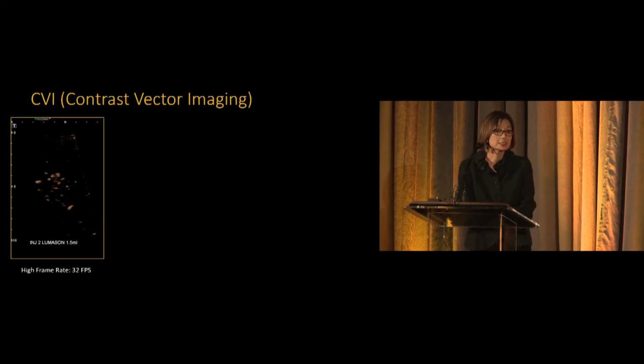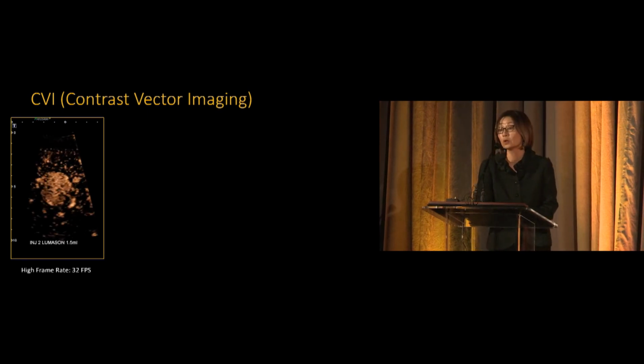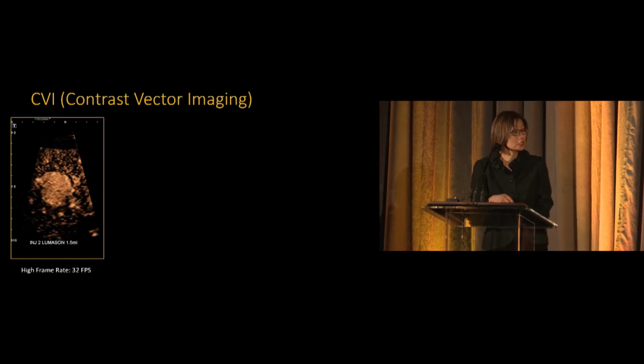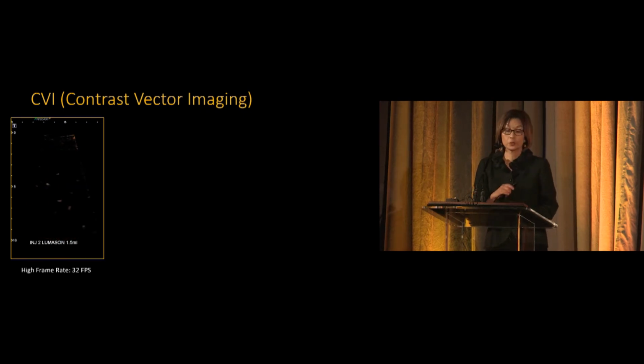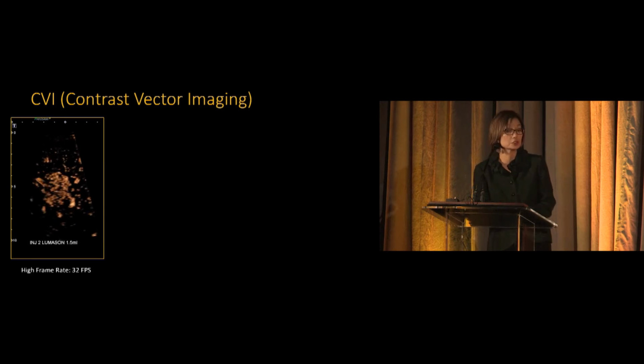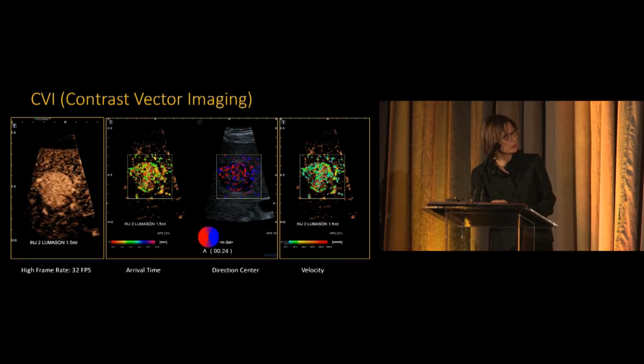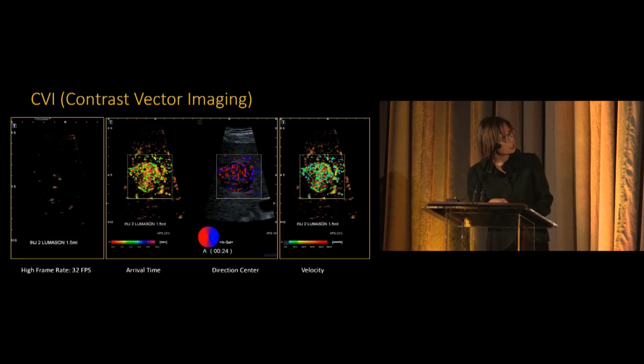Now, this is a new mode in the Aplio i series. It's called CVI, contrast vector imaging. So we start with this high frame rate contrast image, and we track these tiny bubbles in this tumor. And it will analyze this bubble movement, and you can get all this parametric imaging, such as arrival time.